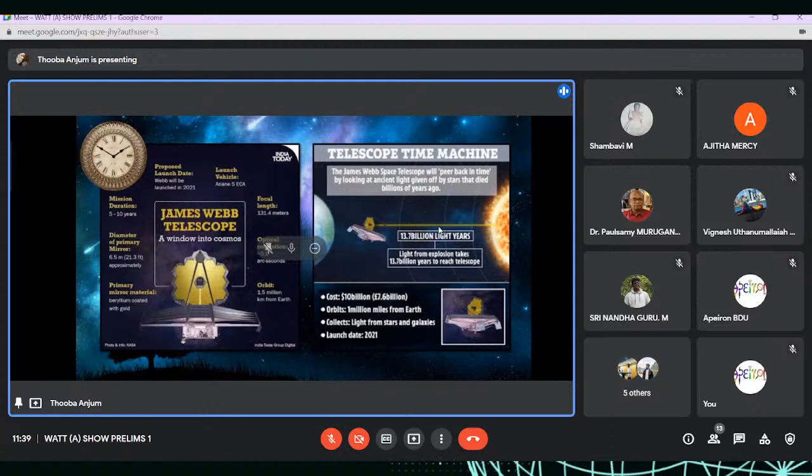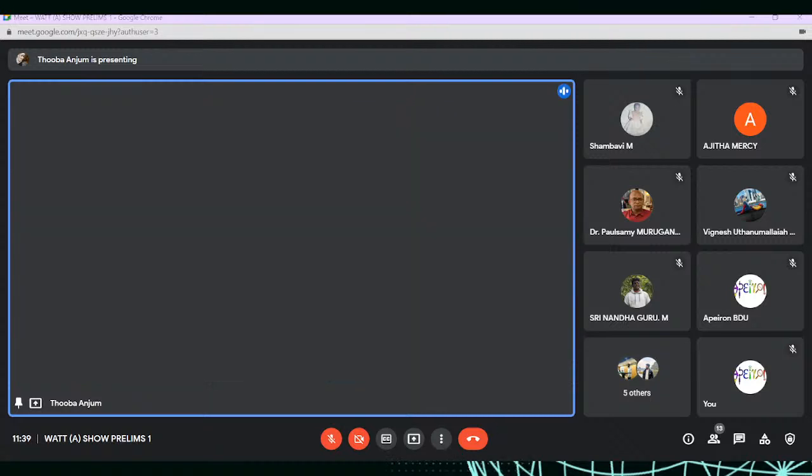In the figure, they have given the description of all the parts that make up this whole space telescope. The total budget cost of this project was about $10 billion. It orbits 1 million miles away from the Earth, and it collects light from the stars and galaxies through infrared spectroscopy. We will see this in detail in a later section.